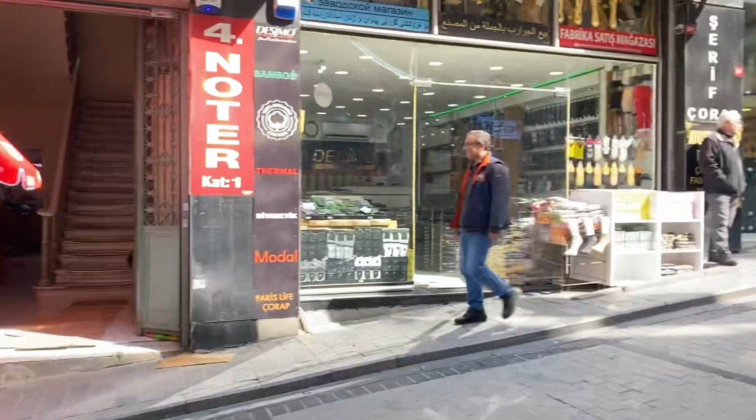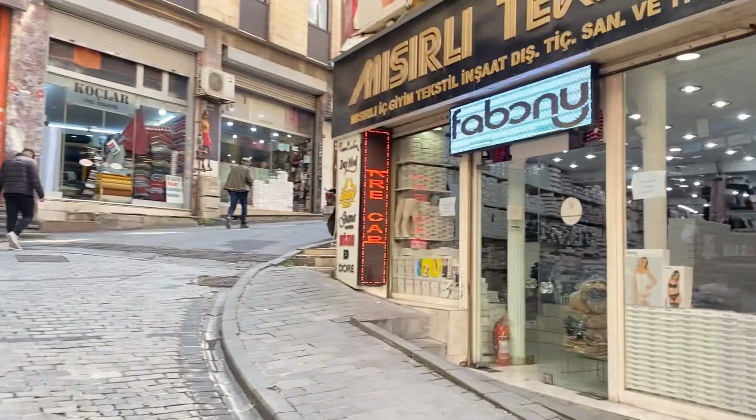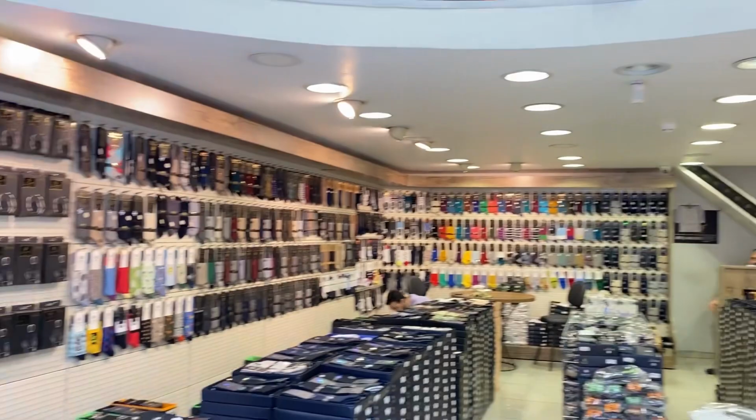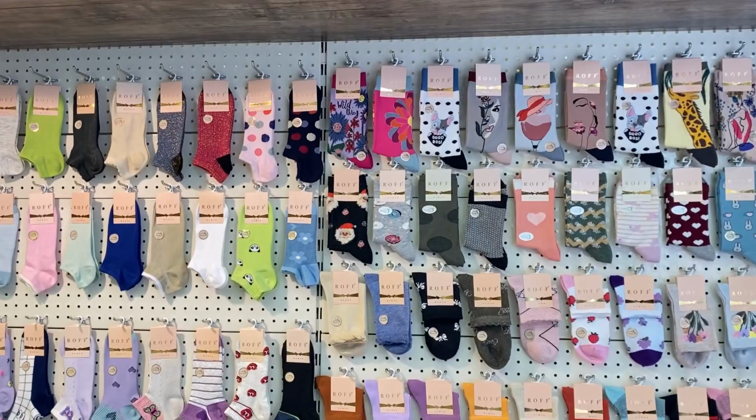You can also invest in socks. They sell socks. This shop probably is owned by the same person because they have the same concept. But let's check out socks, because these guys, I think they only sell socks. Merhaba. So they have all kinds of socks.